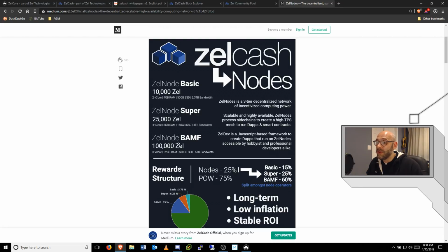Lastly, we've got the ZelNode BAMF here, which is 100,000 Zel. So this is the big one, right? And it requires even more cores: 8 cores, 32 gigs of RAM, 600 gigs of SSD, and 6 terabytes of bandwidth. So it seems to me that these nodes are going to be the ones responsible for doing most of the grunt work on the network.